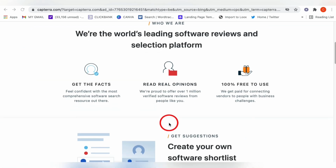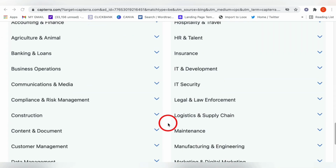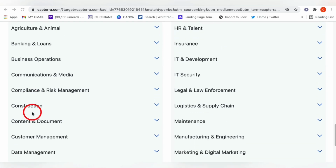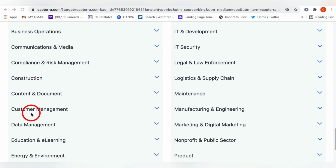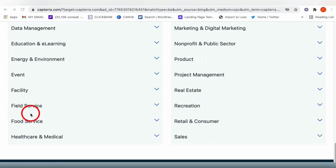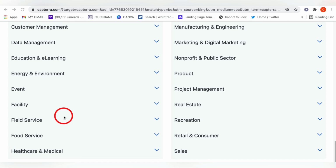If you scroll all the way to the bottom of the home page, you'll see all the categories that you can choose from. You've got anything from accounting and finance, hospitality and travel, HR talent, banking and loans, business operations, the list goes on and on. So chances are you're going to know a little something about one of these categories. However, if you know nothing about any of them, not to worry. Keep watching this video and I'm going to get you started on the right foot here. I'm going to get you paid right away.